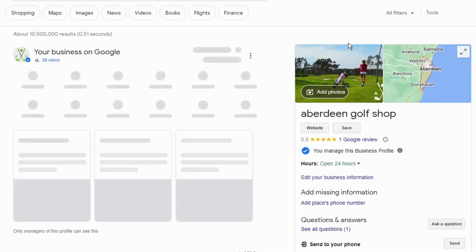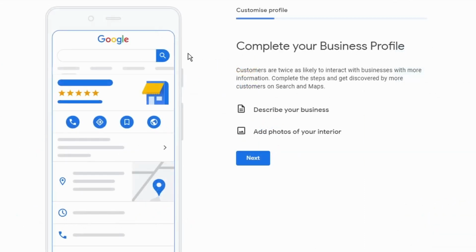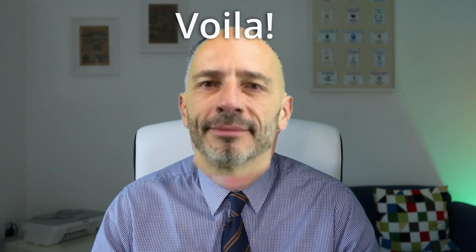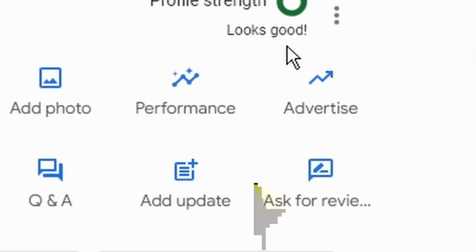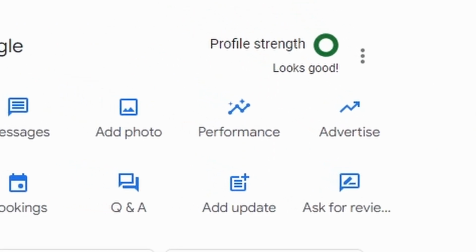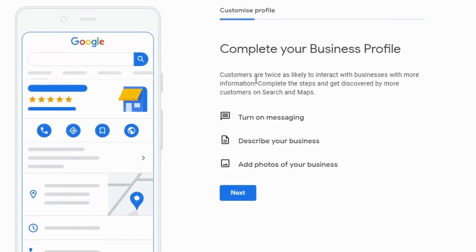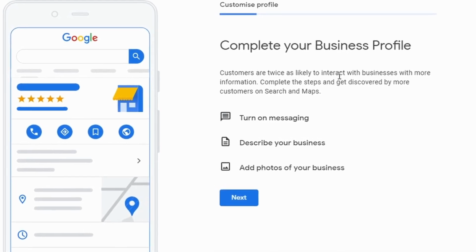So just log into your account, and then with the correct email, you'll see your business if you type your business into Google Browser or Google Chrome. Click on the complete profile link here, and then follow the information. And voila, if you follow the information, you'll go green within just a few minutes. And I can do that, and there you go, someone's just got a free upgrade off me from the past. And Google even tells you its importance. It says customers are twice as likely to interact with your business with more information.